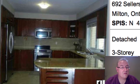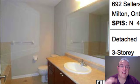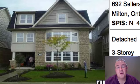I don't know if the pictures really do this one justice. I mean, you've got a pretty nice floor plan on this one. This might be the model that has the main floor room with a little bit of an office sort of setup, or you could even have an older relative.